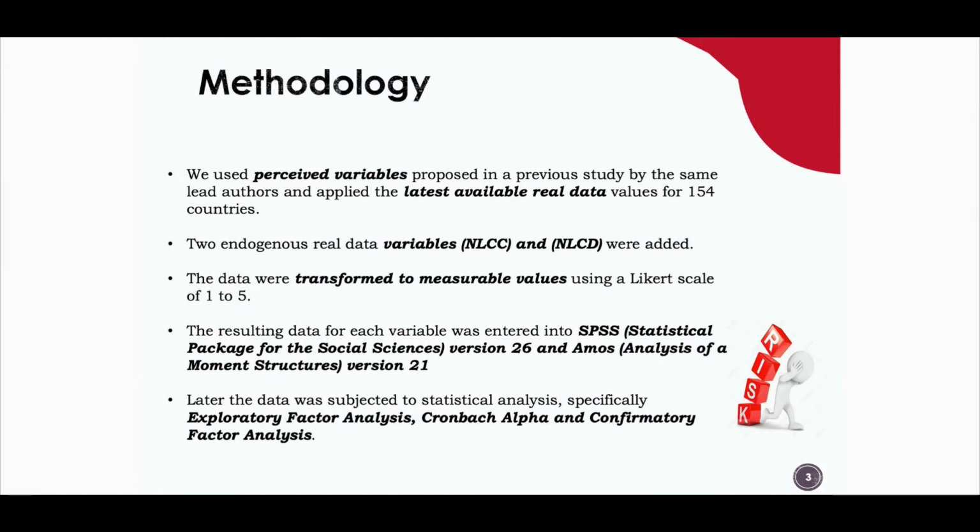To analyze the country's response capacities to the exposure risk to COVID-19, considering socioeconomic, political, and health infrastructure conditions, variables were selected. And in our paper, you can read more about how the variables were obtained and why. Data was transformed to measurable values using a Likert scale of 1 to 5, and SPSS was also used.